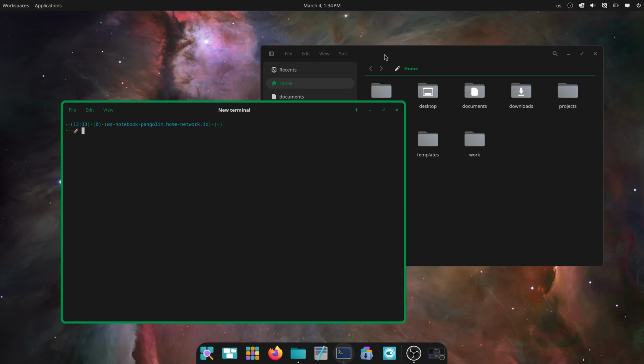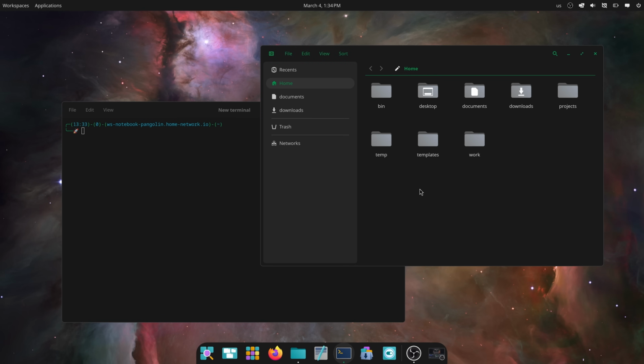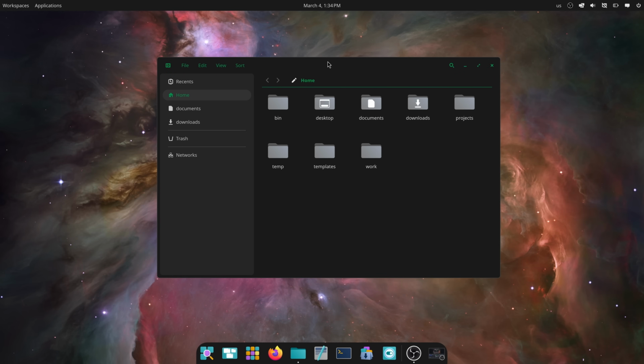In my opinion, it's a bit too thick. I think they just need to make it a bit thinner. But if for some reason you really don't like this, it's very easy to turn off. Basically what you do is you click the tiling menu right here, and then you see where it says active hint, you simply toggle that off, and you can see that it went away. So if that's not something that you like, that's very easy to disable. But anyway, back to the preview.